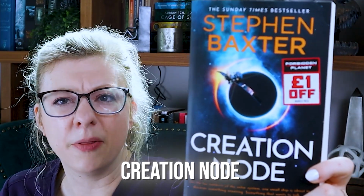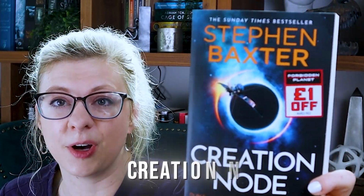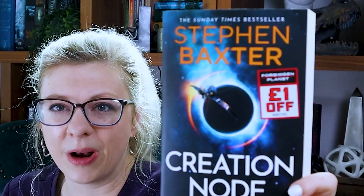So I ended up seeing quite a few brand new Stephen Baxter books that I have been wanting to get to. So I ended up picking up Creation Node. There was several other books on there, but this is the one I picked up because this is the one that kind of spoke to me on the back of the cover, and I'm really excited about that one.